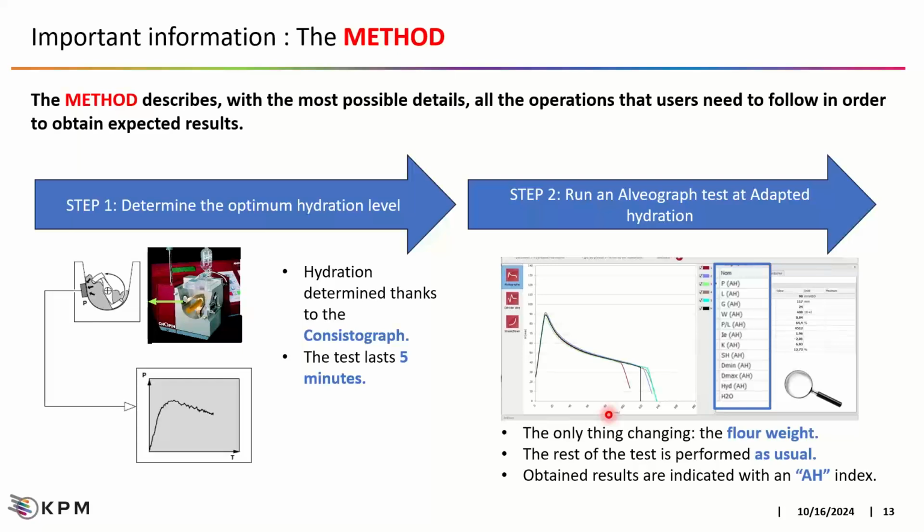But in the end, do not get confused between a result, do not mistake a result at adapted hydration for a result at constant hydration, to make sure that there is a clear difference. All the parameters, all the obtained results are indicated with an AH index.